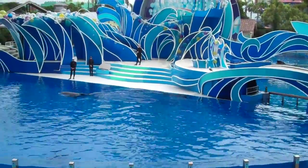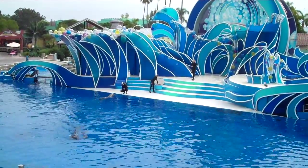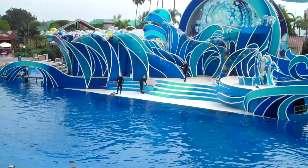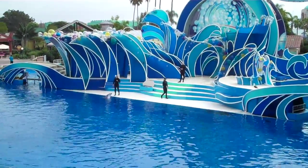Now, a lot goes into having a baby here at SeaWorld. Dolphins are pregnant for an entire year. So most of you guys know humans were pregnant for 9 months, but dolphins are pregnant for an entire year, which gives us a lot of time to prepare for this calf being born. And there are several different things that we have done to prepare for that.